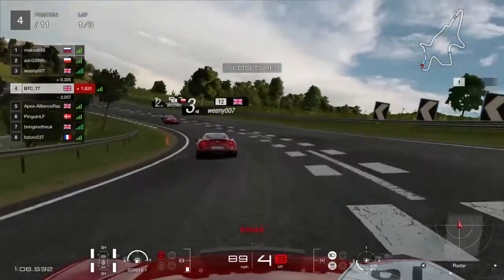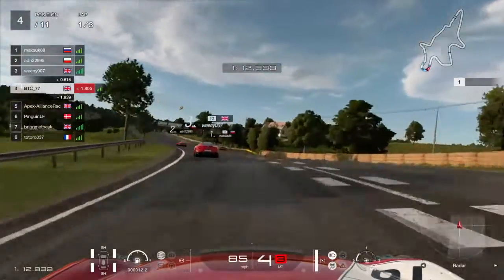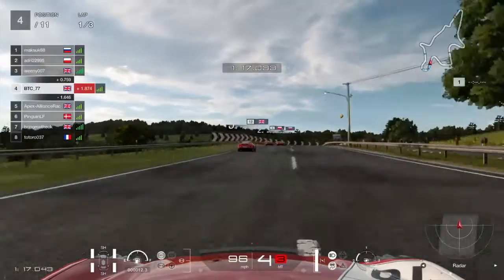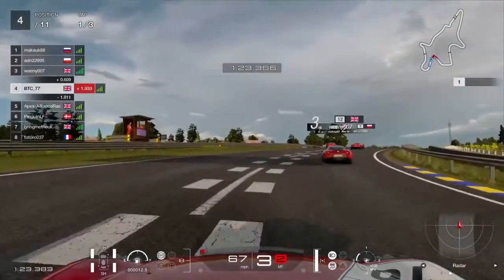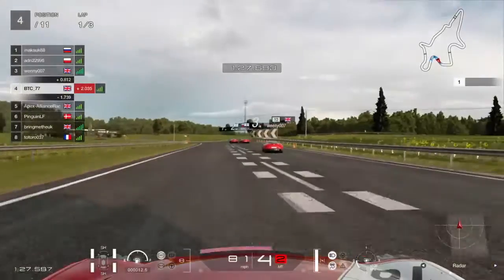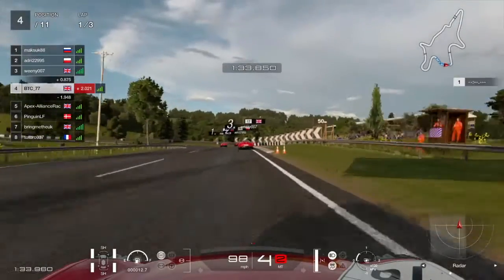So again, just trying to settle down into the race, not make any mistakes. Using all of the track available. Again, just drifted through the corner. Can't get any traction here. We've got a 1.8 second lead on the cars behind, which is a pretty good start.